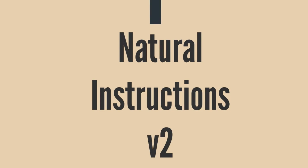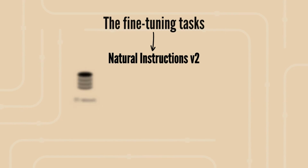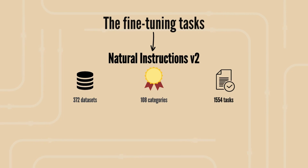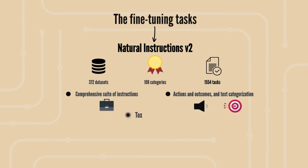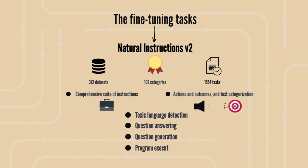Natural Instructions V2. This extensive group is composed of 372 datasets spanning 108 categories and includes 1,554 tasks. It aims to expose the model to a comprehensive suite of instructions for tasks like cause-effect classification, where the model identifies relationships between actions and outcomes, and text categorization, where it organizes text into predefined categories. This category also trains the model to recognize and handle toxic language, ensuring it can maintain constructive and safe interactions. The Natural Instructions V2 collection serves as a substantial resource for teaching the model to execute a diverse range of commands and to understand the intent behind instructions, thereby amplifying its applicability and robustness in practical scenarios.